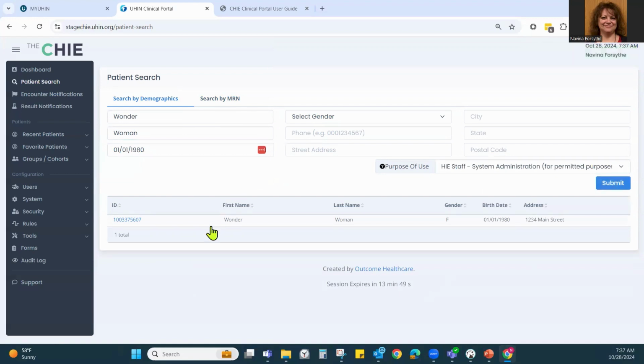When you search for a patient, you may see multiple records come up, and you'll need to select the correct patient to be taken to the patient summary card. UHIN has a master patient index service that matches patient data provided from each data source. You might see multiple records. This means the minimum matching criteria in the MPI has not been met.